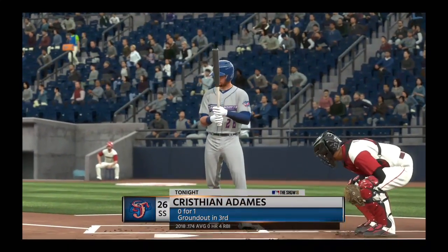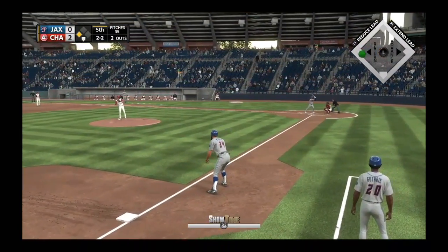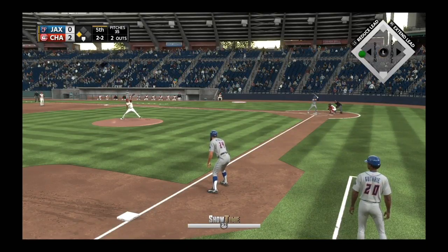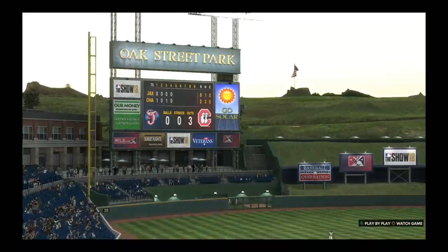And Christian Adames is up 0-1. Two outs. 2-2 is the count. Can he bring Archie in? Let's see. The pitcher's looking for his pitch. He throws it. And a big hit right there. Is he going to get down? No. The shortstop gets it. And it's three outs.